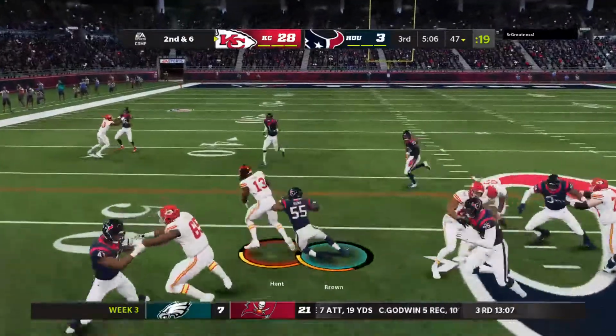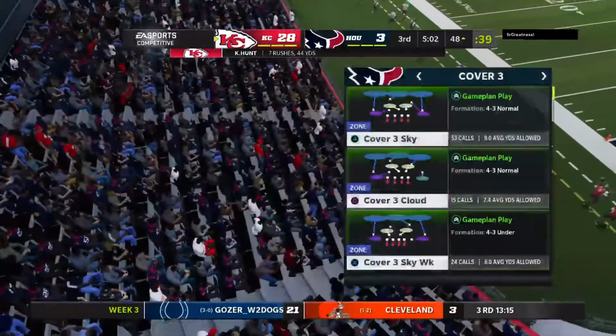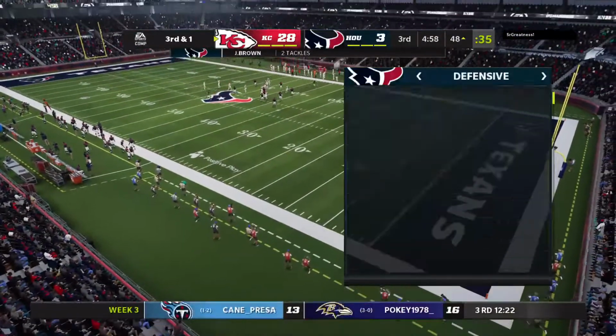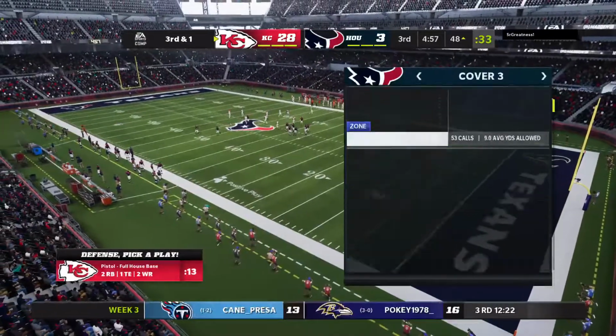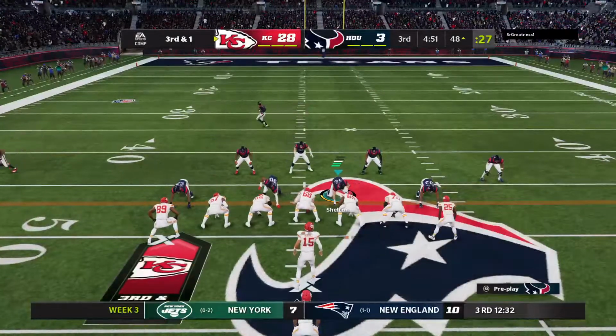On 2nd down, it's Hunt. And he goes across midfield and down into Houston territory. It's a 5-yard gain, but they'll still be a yard short here with 3rd down now looming. And there's a run to be happy with. Good, solid yardage. They'll take that anytime you hand the ball to a back.